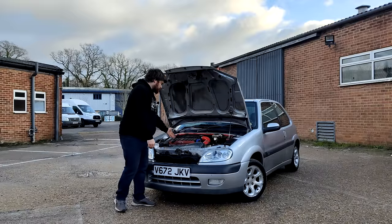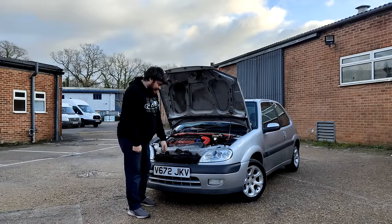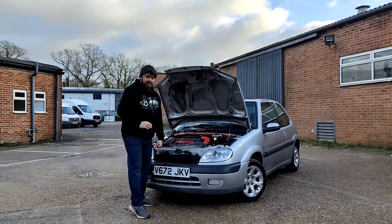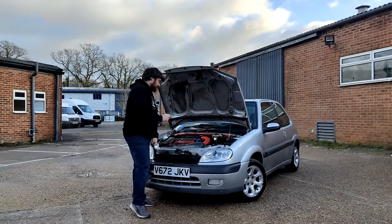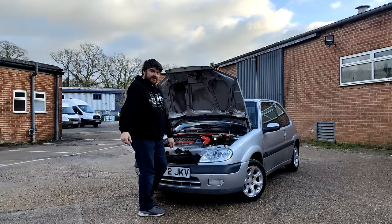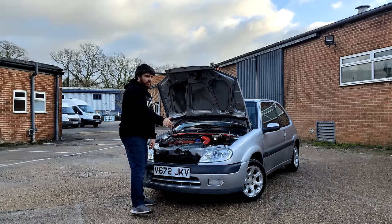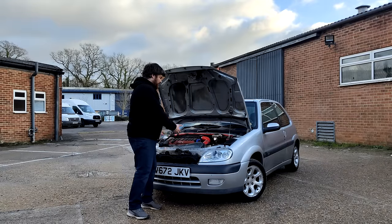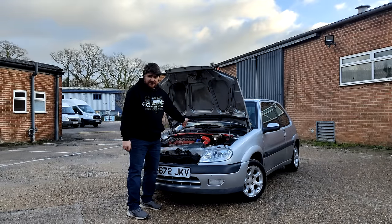People say the VTR has more torque. No, it doesn't. The VTR produces its torque lower down. The outright number it produces is lower, and the gearing is taller, which means the torque produced at the wheels is even lower. The VTS produces more torque and more torque at the wheels. It's just a lot faster. It's over 2 seconds faster to 60 miles an hour.